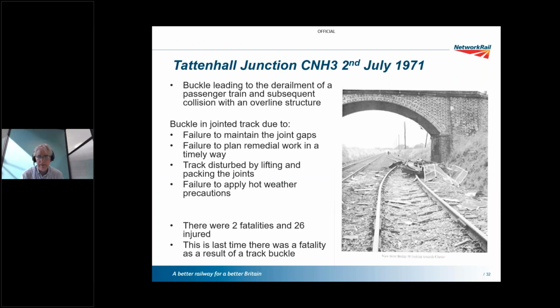So the first one we want to look at is Tattenhall Junction. That's on the CNH3, the Crewe north to Holyhead route along the North Wales coast, and this happened in July 1971. So the buckle happened at 1808 when the temperature was estimated to be in excess of 38 degrees and the train was doing 68 miles an hour at the time of the derailment. The track was laid in 1958 with 109-pound rails on BR1 base plates with softwood sleepers at 24 to the length. The fish plates had been lubricated.